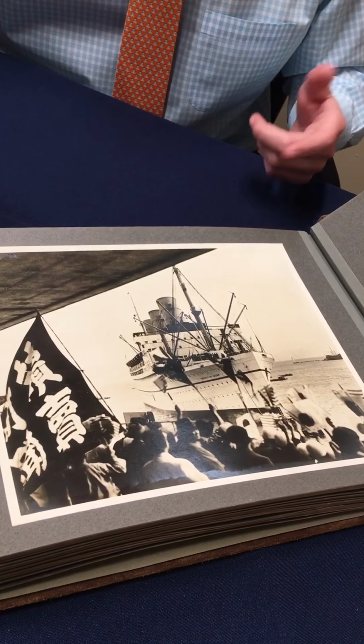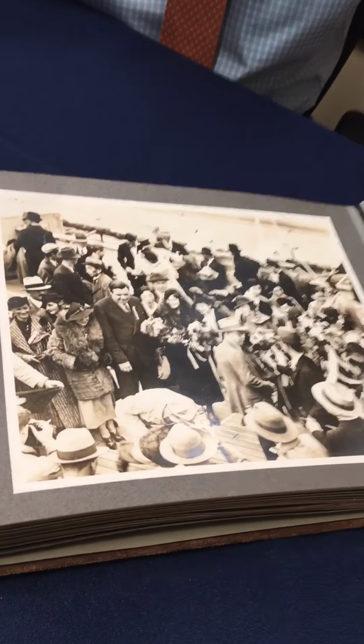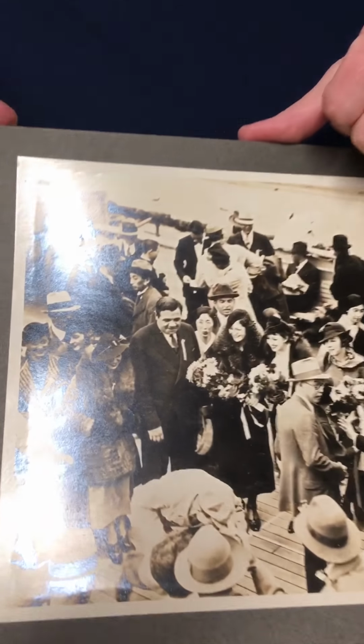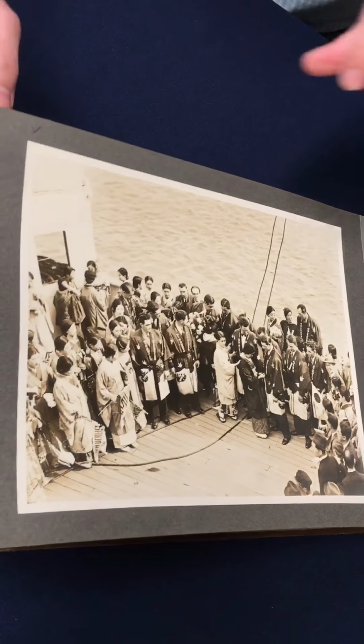At the time, they came over by boat, stopping at Hawaii first. And then here's Babe Ruth being greeted by a Japanese crowd. They estimated that there were 500,000 people when they had the parade for them when they arrived that day. A few more photos of the boat and stuff.